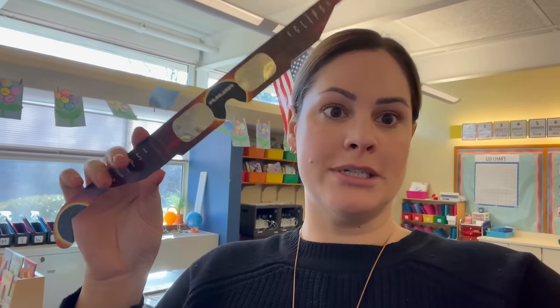Also up here in Massachusetts, we are kind of nearing that total. We're not nearing totality. I think we're like 93%, which is decently close, but I think we get that around between 2:15 and 4, which is exactly our dismissal time. So admin wanted to make sure that every student has a pair of these glasses. So that's our plan for today.